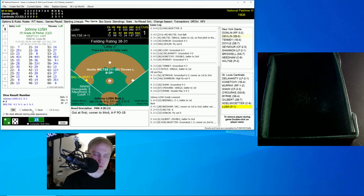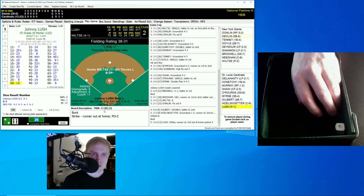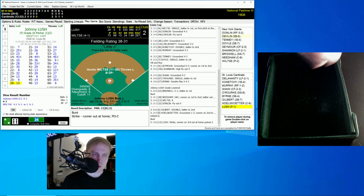And this is what I hate about this. So if Lush strikes out, Gilbert's a dead duck, but we're going to try this anyway. Infield will come in. Rolls a 26 for a 13, and there it is. So Gilbert's a dead duck trying to steal home, and Lush just has a strike on him. 2 away. And the next roll is a 14 for a 43.